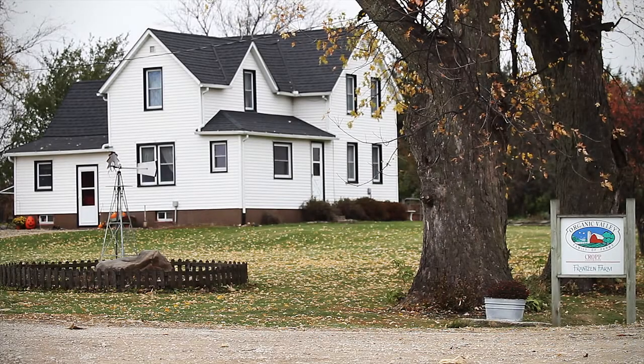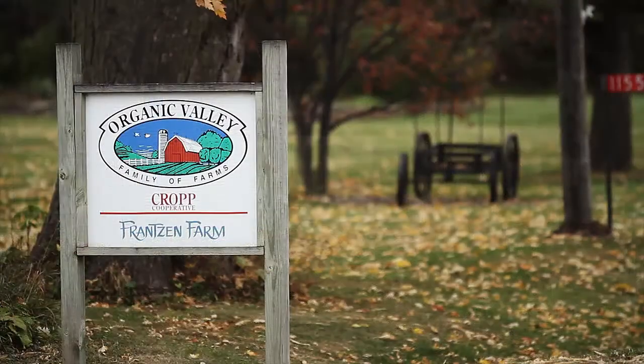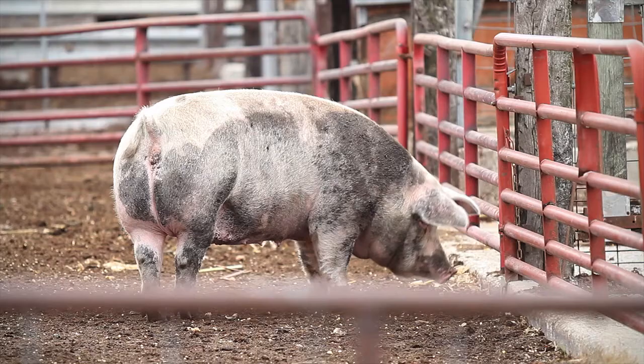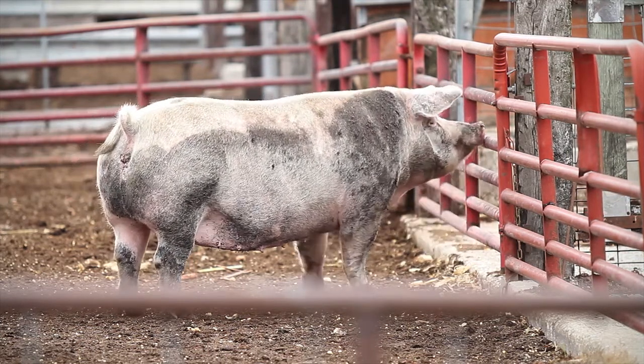Frantzen Family Farms is a 385-acre diversified farm in New Hampton, Iowa, north of Waterloo. We grow corn, soybeans, a variety of small grains, hay and pasture. We have a beef cow herd, and we finish the calves out to slaughter. We also have a brood sow herd, and we finish market hogs out to slaughter.